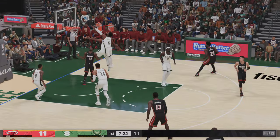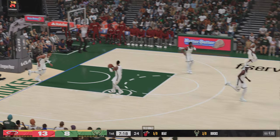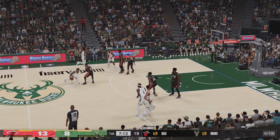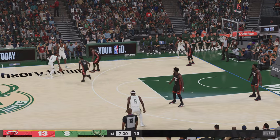Here's Butler. Oh, the teardrop falls in. Butler's got his second basket of the game. It's important for Jimmy Butler to knock down the floater. Guys are playing up against him. You drive it, you don't want to get all the way, shoot the floater.